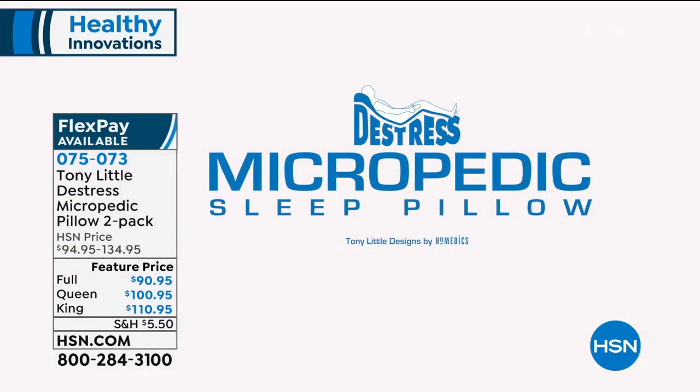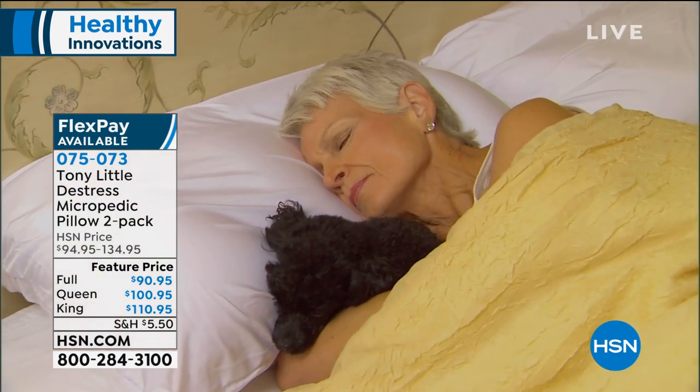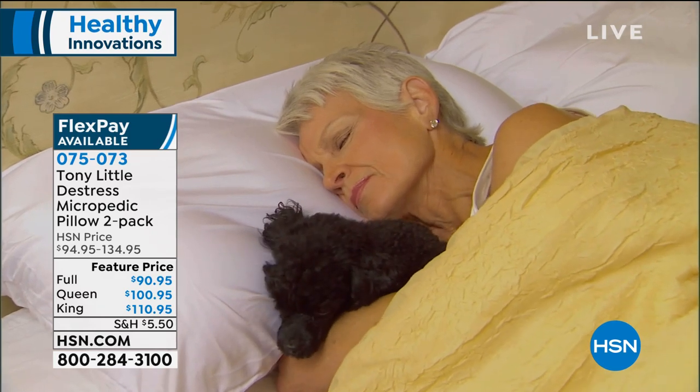After being introduced to the Micropedic pillow, I found that was the ultimate of pillows and have since bought about 5 or 6 more for the rest of the rooms in the house.